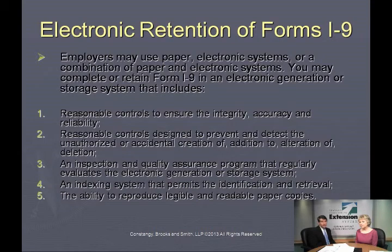So as I was talking about, reasonable controls to ensure the integrity, the accuracy, and the reliability. Reasonable controls designed to prevent and detect unauthorized or accidental creation of, or addition or alteration. You want to make sure they can't be altered, that they're static documents. An inspection and quality assurance program that regularly evaluates the electronic generation or storage. An indexing system that permits the identification and retrieval. And the ability to reproduce legible and readable paper copies.